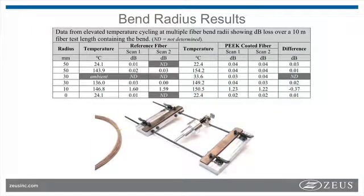After the fiber was cycled in the freezer and the furnace, a test was conducted to quantify the loss that could be attributed to inducing a bend of a known radius into the samples. For this test, a fixture was designed to hold the fiber at 3 different radii of 50, 30, and 10 millimeters respectively. An image of that fixture can be seen in the bottom right of this slide. On the fixture, the fiber was clamped on one side using a spring-loaded clamp that had a small silicon pad. The pad prevented the fiber from being strained or broken by the force of the clamp.